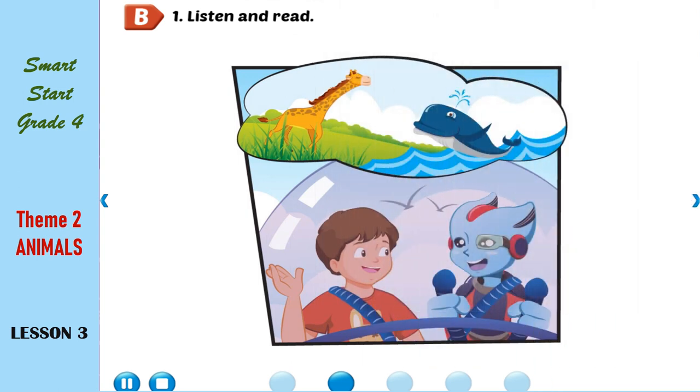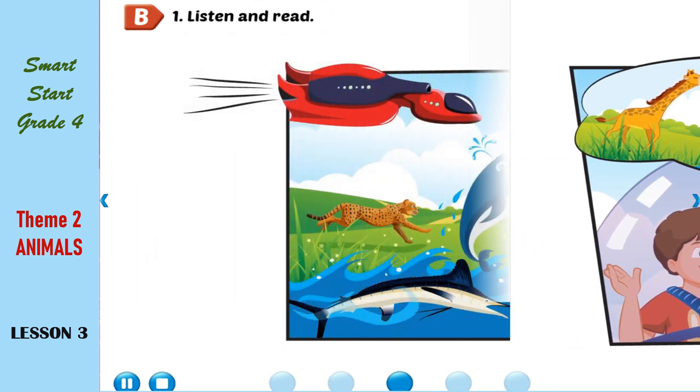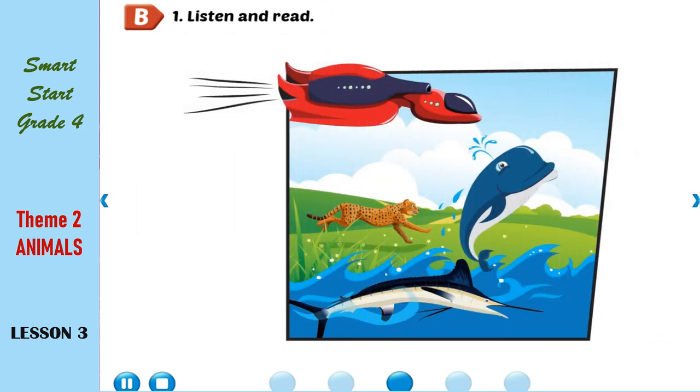Which is the biggest animal in the sea, Tom? The blue whale is the biggest animal in the sea, Alfie. They're so big. Oh yeah, they are big. And which is the fastest animal? Do you mean on land? Yeah, which is the fastest animal on land? The cheetah is the fastest animal on land. See, there's one.